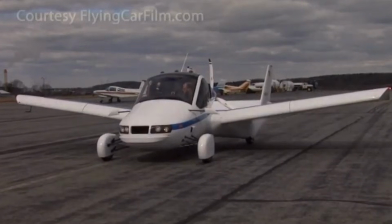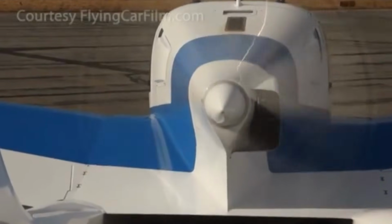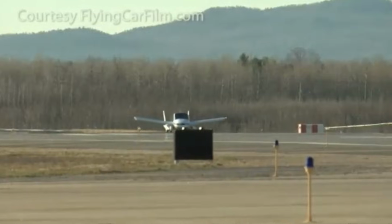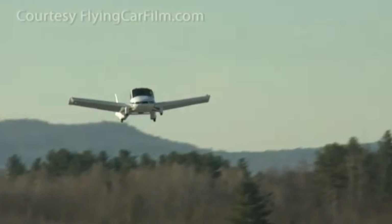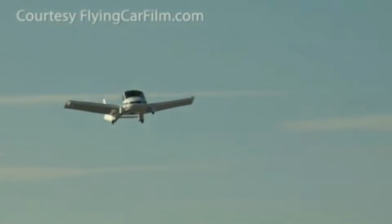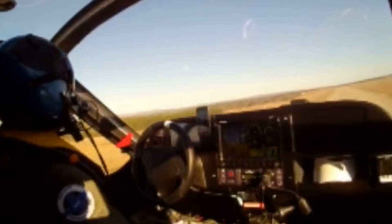However, when airborne, it transforms into a fully capable aircraft, reaching speeds of around 160 kilometers per hour, 100 miles per hour, and a range of approximately 640 kilometers, 400 miles. The transition requires a runway for takeoff and landing, making it ideal for private pilots and short-distance air travel.